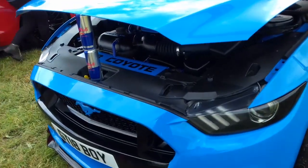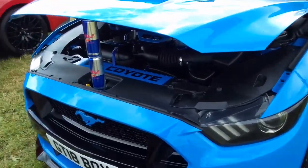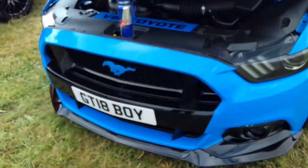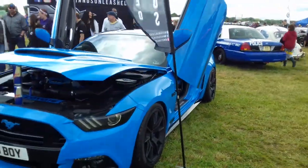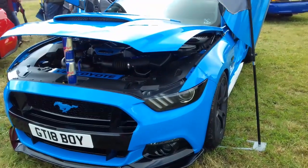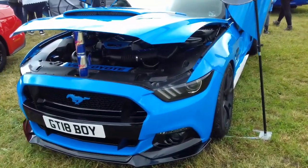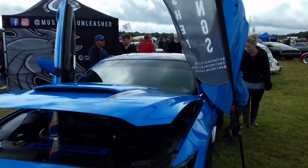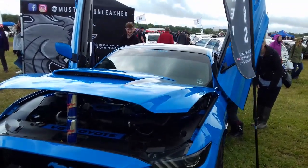I mean, we're basically in Mustang Central now. I love the bonnet held up by the Red Bull cans. Obviously, it's been modded with Lambo style scissor doors. Is that right? Yeah, Lambo style scissor doors. Looks really good on a Mustang, actually. It's a nice touch. Actually, you look at the scissor doors, how they work. Yeah. You could have a good one.